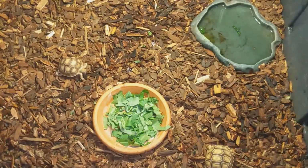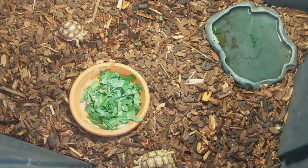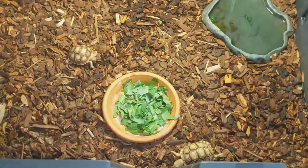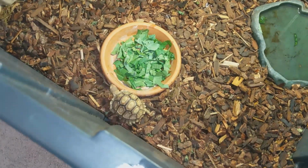Not a whole lot of them you see in the wild. I've never actually been to the Sahel myself. It's one of the places that I would love to go, the sub-Saharan desert, and check these guys out. These guys can weigh up to 80 to 100 pounds when they get big and full size.